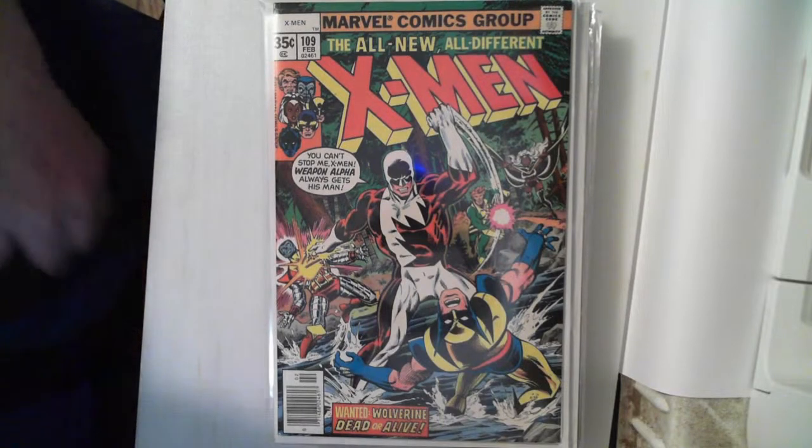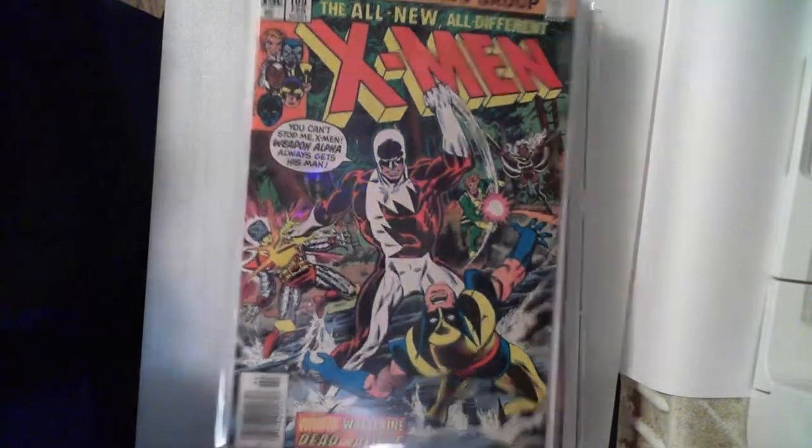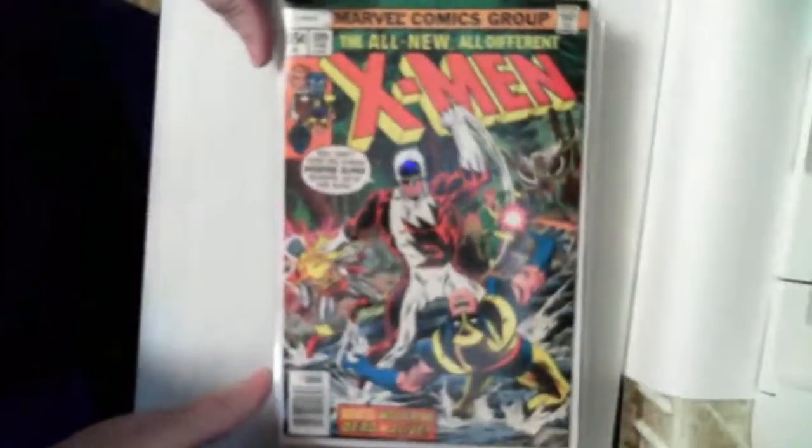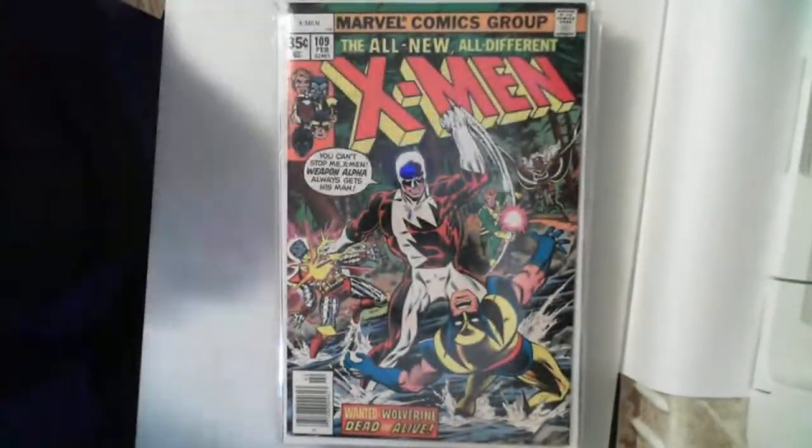Yeah, that's a nice X-Men book. That's in really nice shape. I would put this probably around a 9.4, possibly a 9.2 or a 9.4.